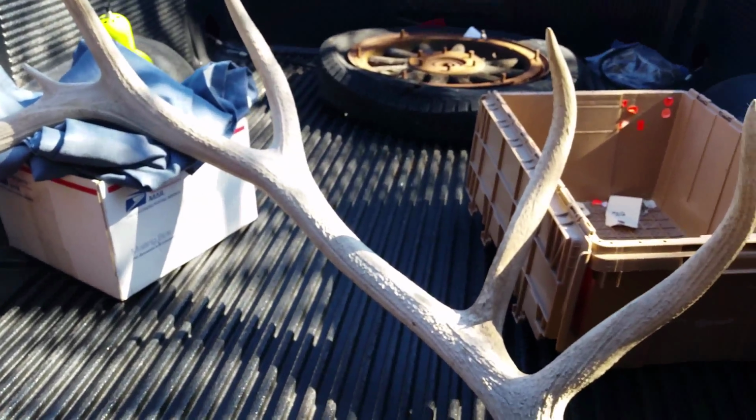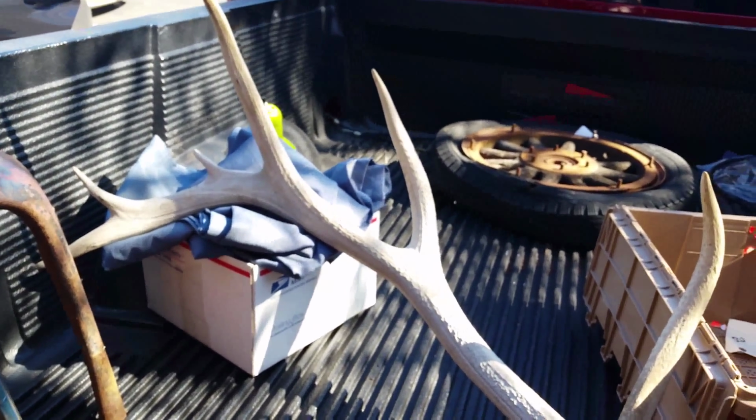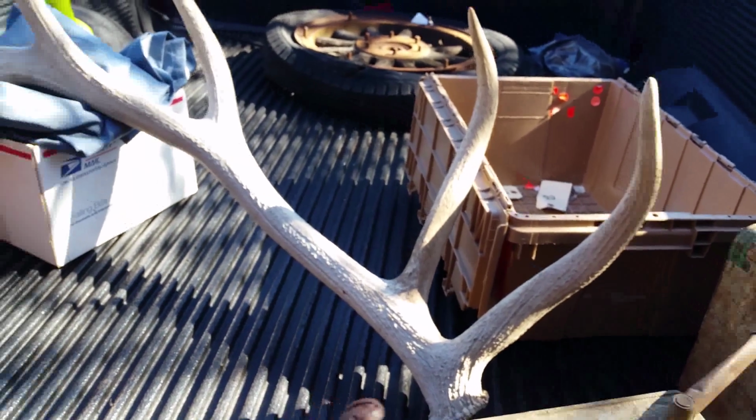So, you know, just that size alone, because it's so big, makes it kind of unique. And you know, artist, collector, whatever wants to decorate, there you go. Makes a great decoration piece. So that's the goodies I got today.